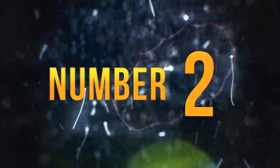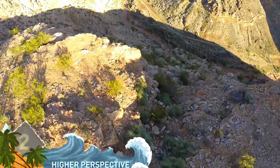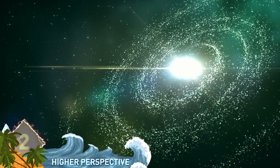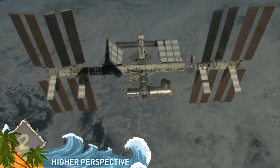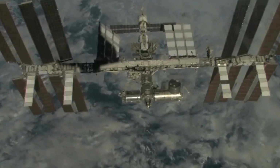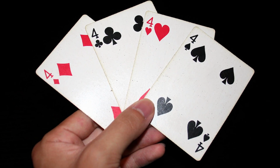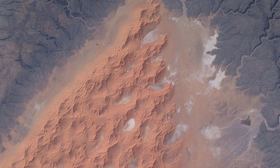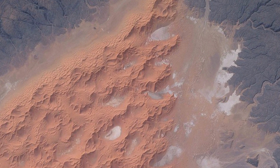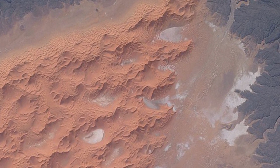Number 2. A higher perspective. How about checking out some land formations from a really amazing angle, like outer space? Earlier in 2016, the crew of the International Space Station captured some amazing pictures of some of the Earth's land formations from 249 miles above the planet. Here's 4 examples of what they saw. You can see sand dunes in the central Algerian desert as they encroach onto the surrounding landscape. It's thought that pictures like these can help researchers who study the Earth's ongoing environmental changes.